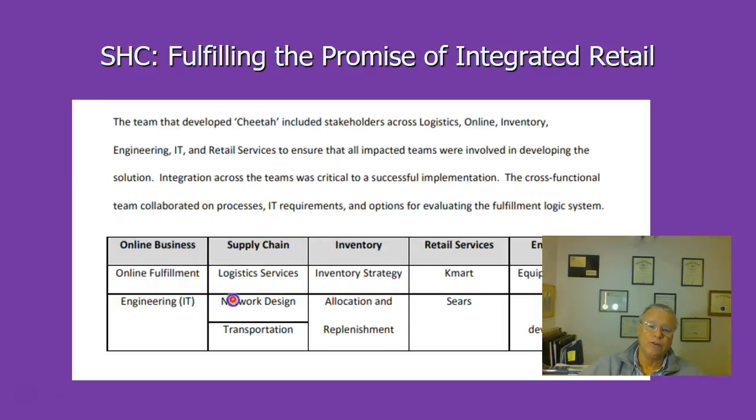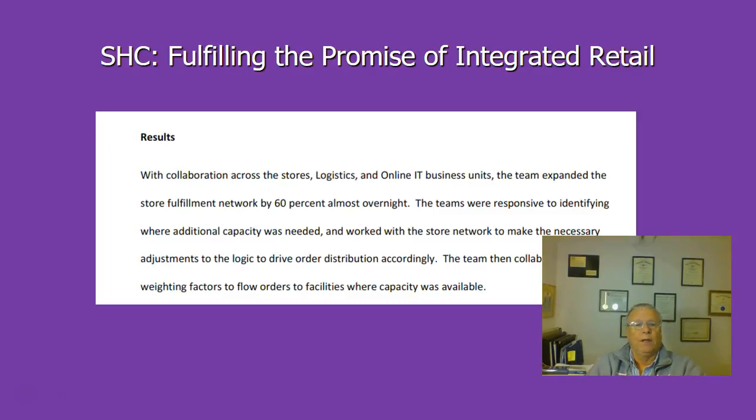Sears, these were the stakeholders, and this is where it came from. This is what each side did in terms of the stakeholders. So again, it reached across the aisle. It reached across into the different functions that had not maybe collaborated before, but as a result of competition, they were forced to collaborate. And they were able to come up with that strategy, which for them worked well. So as you can see, they expanded the overnight network very quickly by using the stores, and everybody worked together very well.